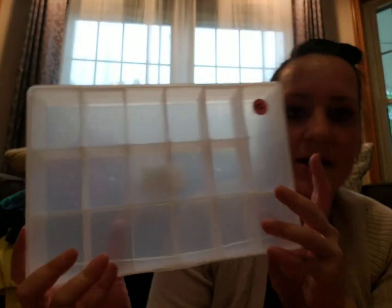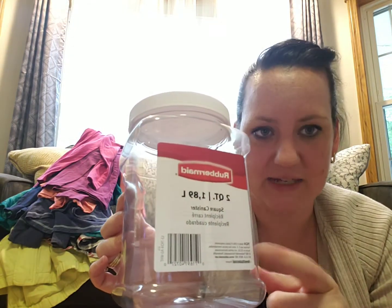I did find this great little craft organizer. Look at all the little compartments for just a dollar. I found four of these Rubbermaid 2-quart square canisters. I got four of them for 50 cents each. They're in like brand new condition. And I tried peeling mine a little bit, and they seem to come off well. So I'm going to use these for my food storage for organization. So I got four of those. I was excited about those.